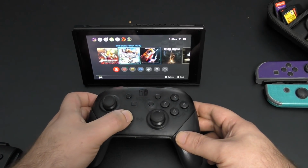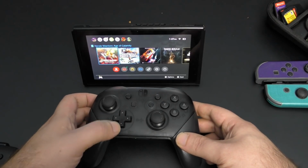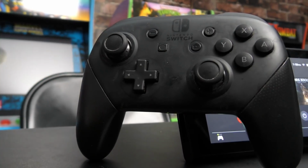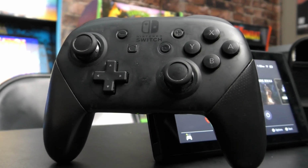The MSRP on it is about $70. You could sometimes find it for $50 to $60, but I thought, what is so great about this controller that it comes in at a premium price? There's nothing wrong with using a Joy-Con, until I ended up getting a Pro controller, and my life has just changed from it. You get 40 plus hours of battery life on a single full charge on this thing.